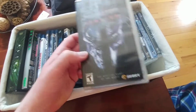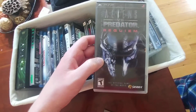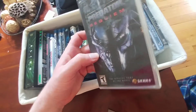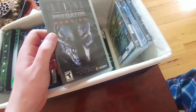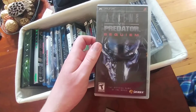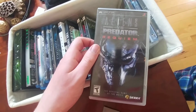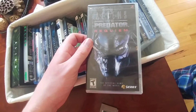AVP: Requiem for PSP. Funny story about this. I obviously had a PSP, and after a few years, it broke. And so I proceeded to sell off all my PSP games, except for this one. For whatever reason, I held on to it, and, well, that certainly worked out, didn't it? And in this game, I did play all the way through. It's nothing special, and honestly, I wouldn't even consider it worth your time. But if you wanted to experience the AVPR story slightly differently, like only having Wolf as a character, it's cool, I guess.